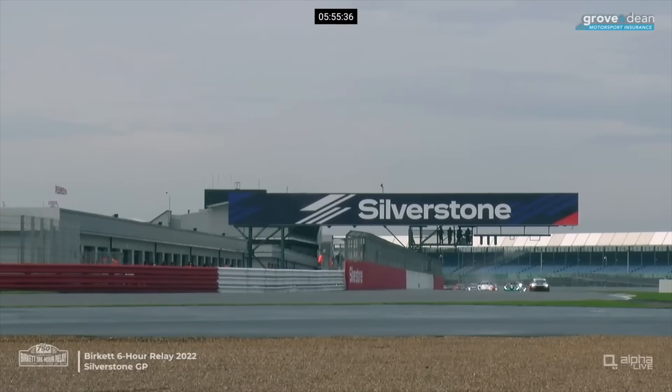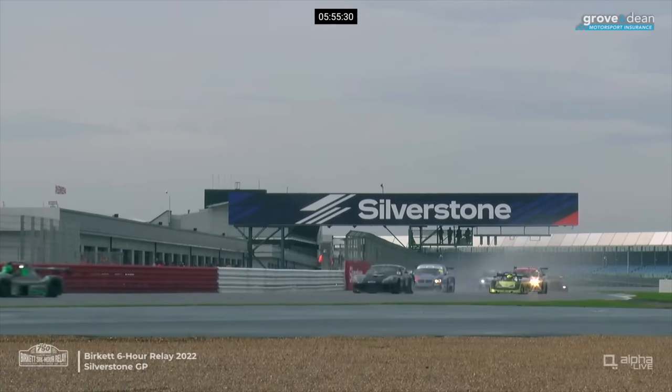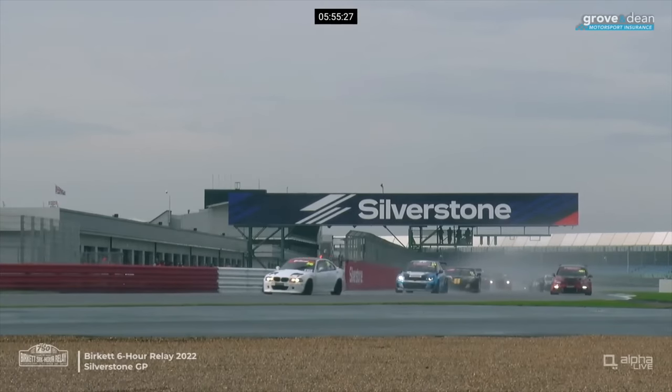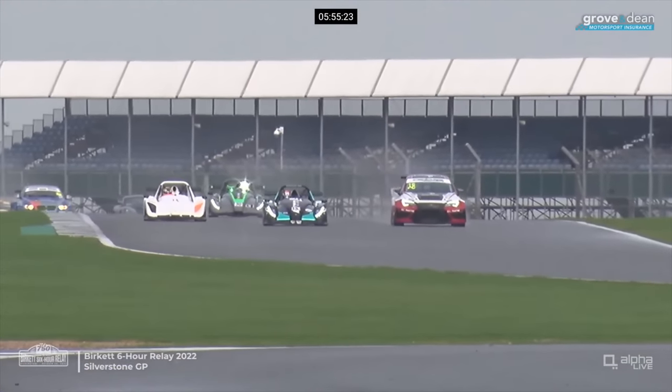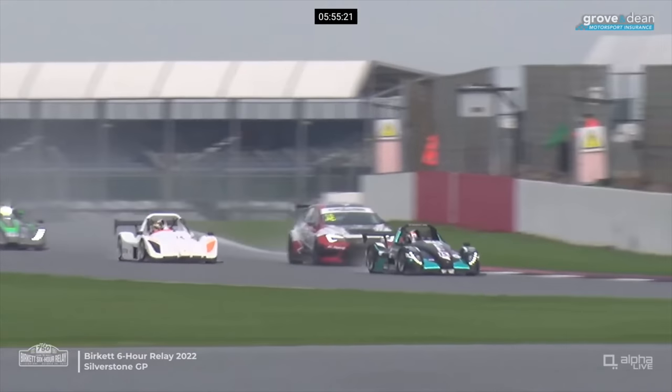Anyway, green flag's now waving as we head down to the first corner, and it looks like it's going to be the Mark Rice car, the Capture Motorsport car, that comes through in the lead of the race for the first time at Copse Corner. I think everyone else is more or less holding position, and you can see as the cars got up to racing speed, there is still quite a bit of spray, Andy.